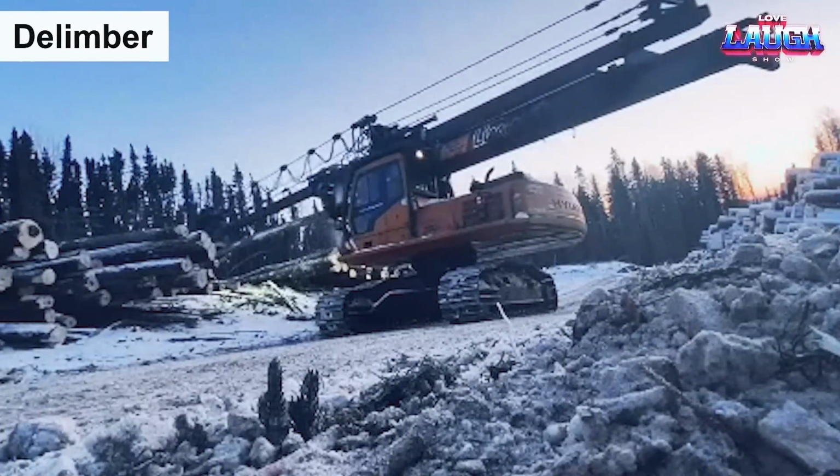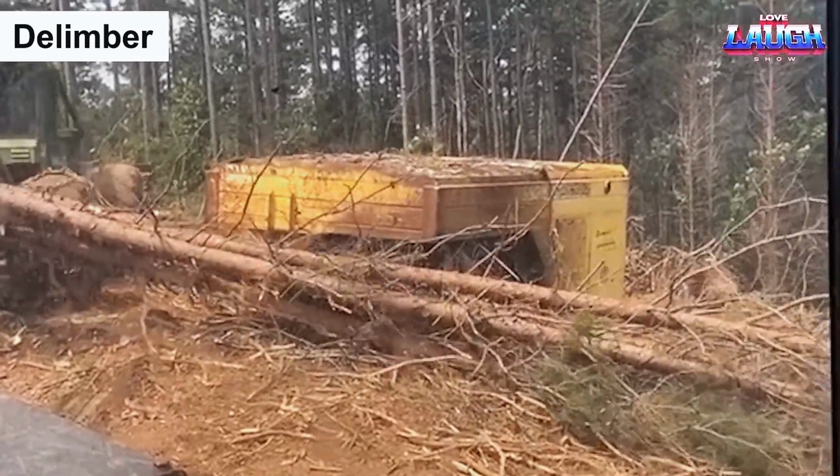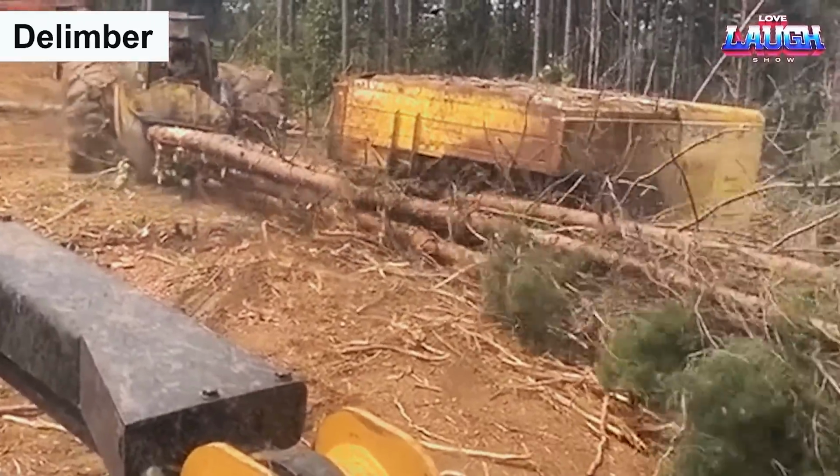The Delimber is used to remove the limbs from trees before processing them. It's often used in conjunction with other machines, such as the harvester or processor.